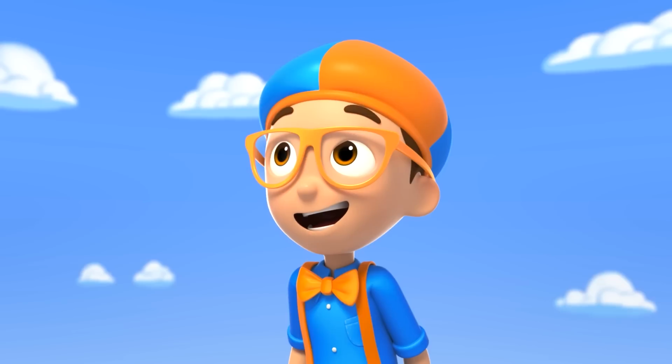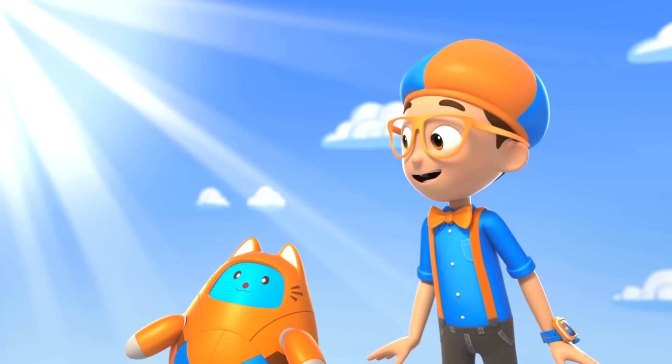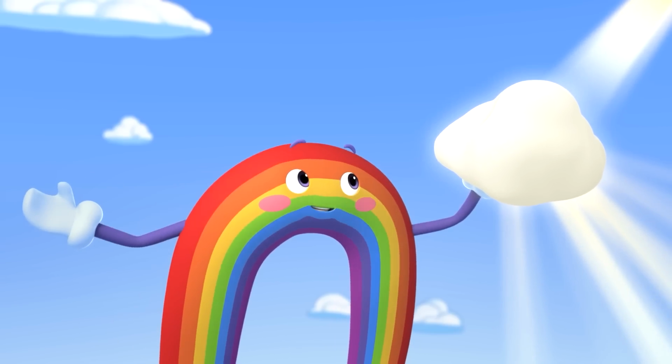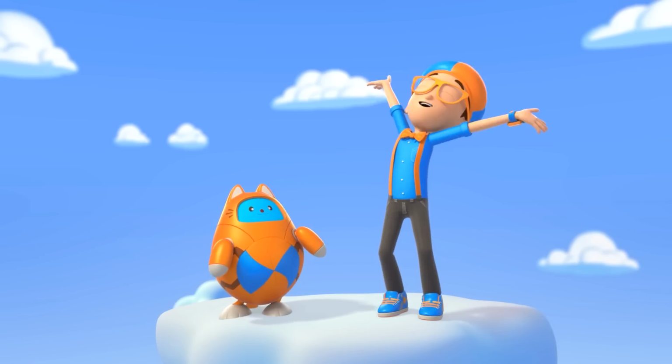Position the cloud so the sunlight shines through the water droplets, like this. Now, when the light goes through water, it bends, or refracts, and separates the light into all the colors of the rainbow. Voila! That is awesome!